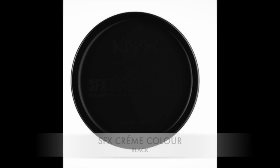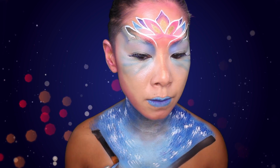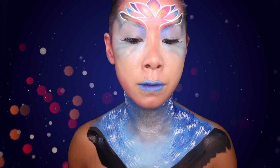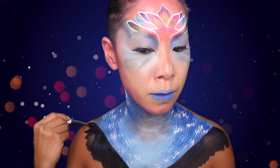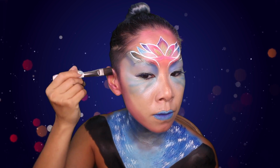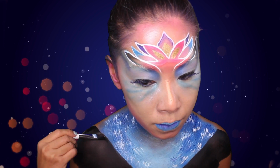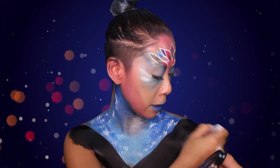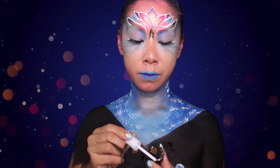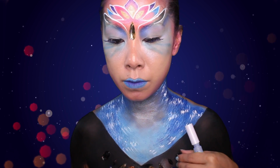For the rest of my body, I decided to use black to outline the V shape. And then I'll paint over my body with the black. I even paint my ears a little bit black to do more contouring. Body paint is so smooth and easy to apply on the body, and I really love it. But the worst thing will be when I take a shower, it takes forever to get them off.